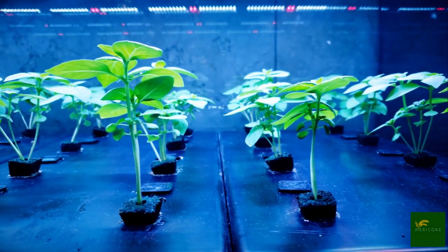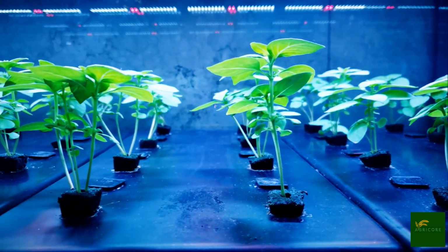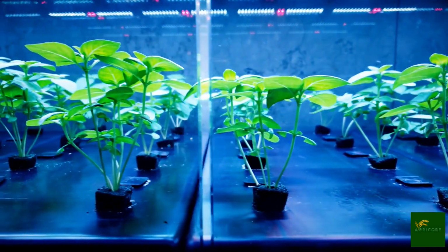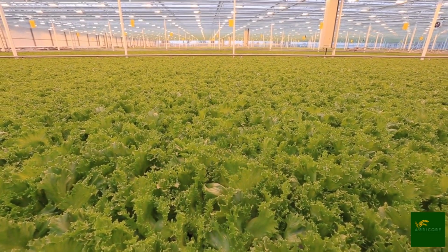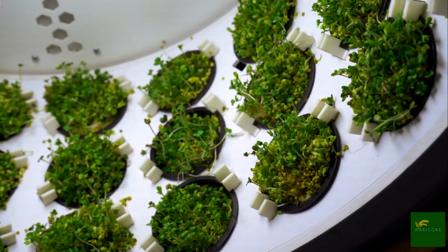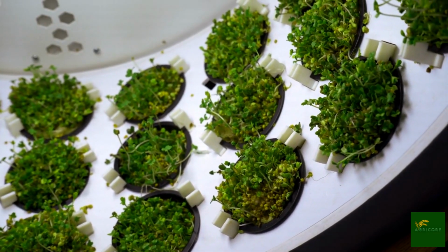This means lettuce can now go from seed to harvest in less than 30 days and be delivered straight to urban consumers in just hours. The result? Fresher food, less waste, and a system that's both efficient and sustainable.